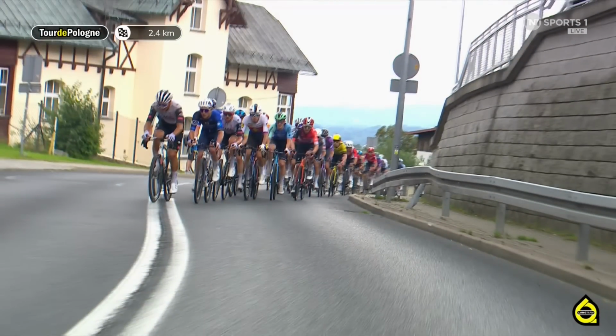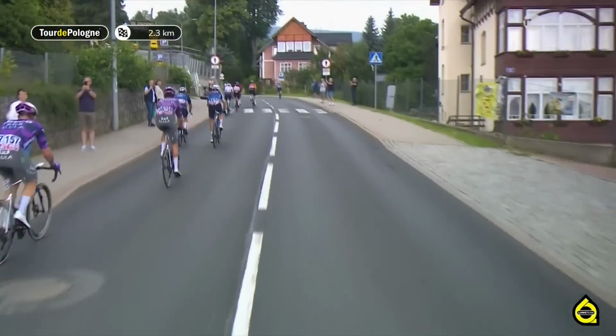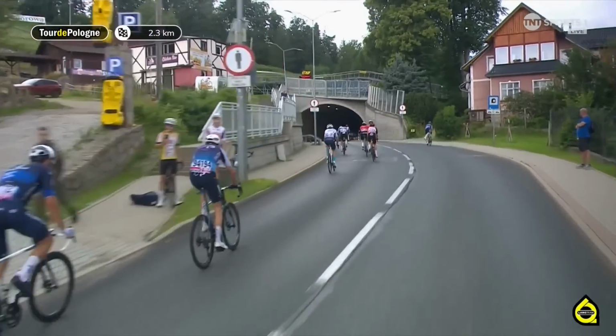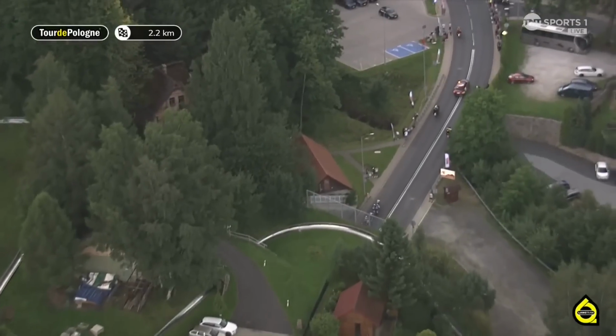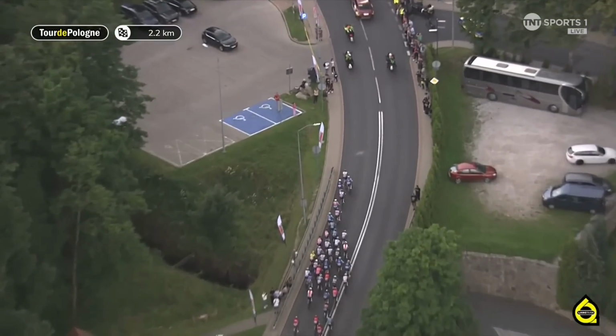I see Alberto Bettiol for XDS Astana also in good position. There's one of the guys that can be quite quick in a finish like this. But we see at the back of the peloton already quite some guys getting dropped, a few with mechanical problems there, one on the right-hand side of the road. Yeah, just seen Chris Froome drifting backwards as well.